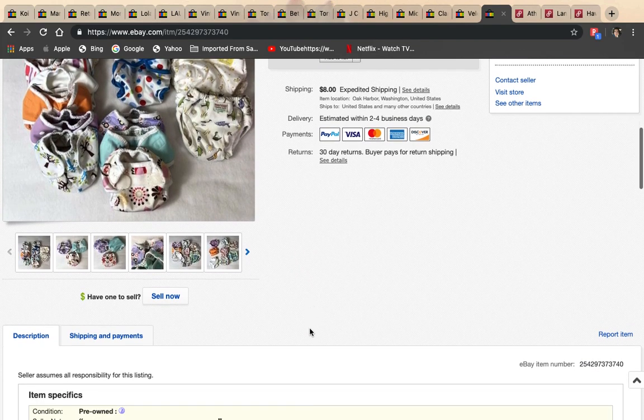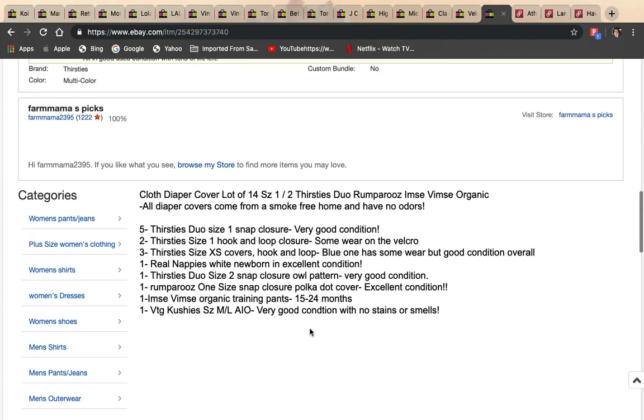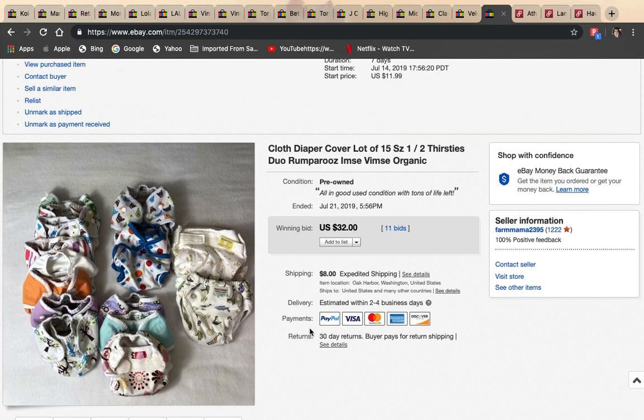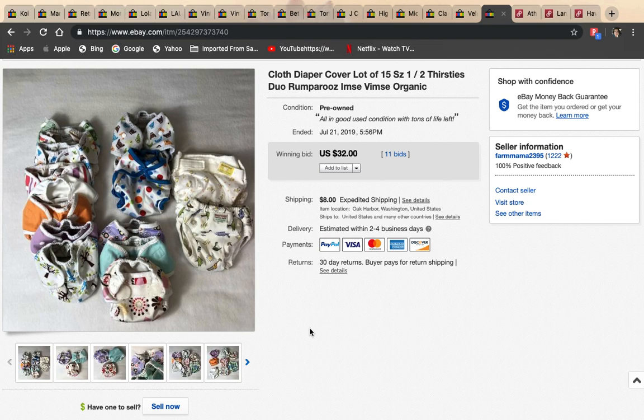So the person did contact me and said that a couple of the diaper covers, the PUL was a little bit snagged or worn. She wasn't asking for a refund or a return, so what I did was I sent her an email and just said, I'm so sorry that this wasn't up to your expectations. I would be happy to take a return if you would like. So I apologized for any inconvenience, and I also offered a return.